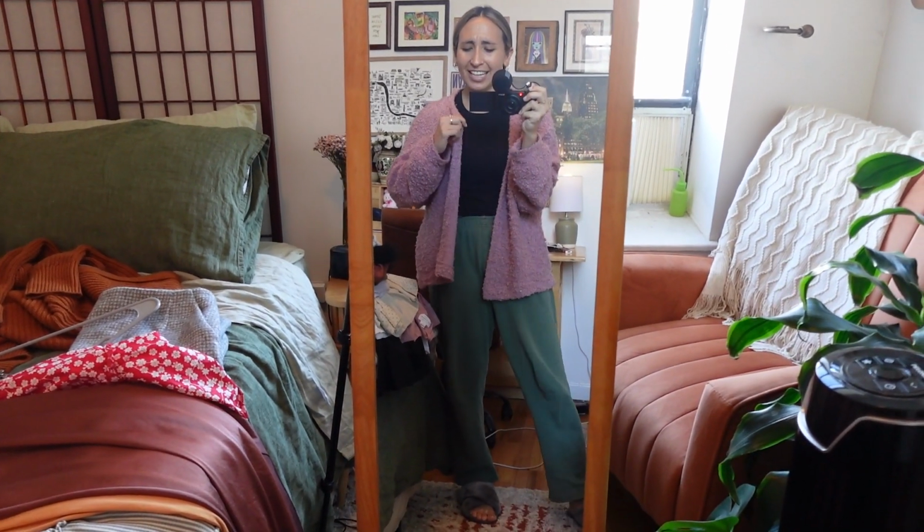I just don't wear it anymore, but it's one of those emotional pieces, an important piece in my mid-20s. I would wear it everywhere, but I think it's time. So I don't think I can sell this. I think this will have to be a donate because I think I got it at Target.